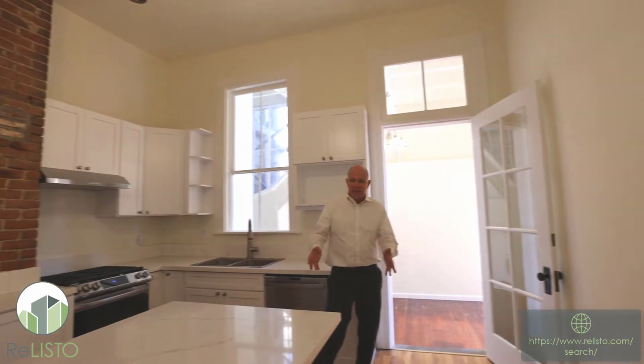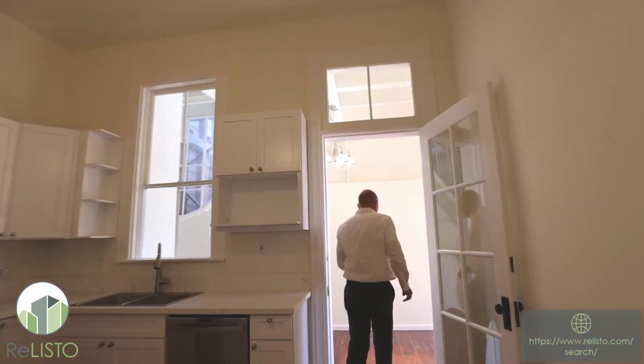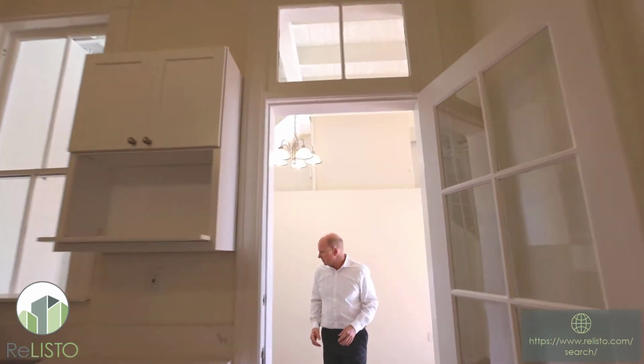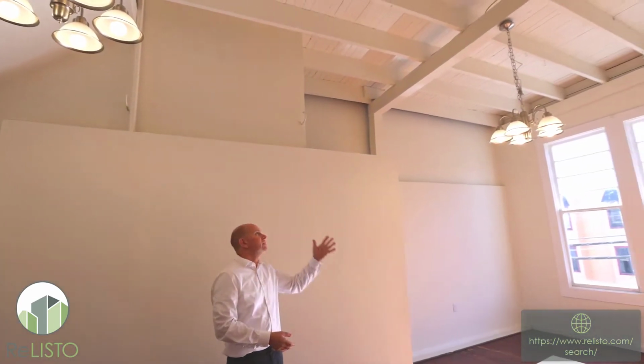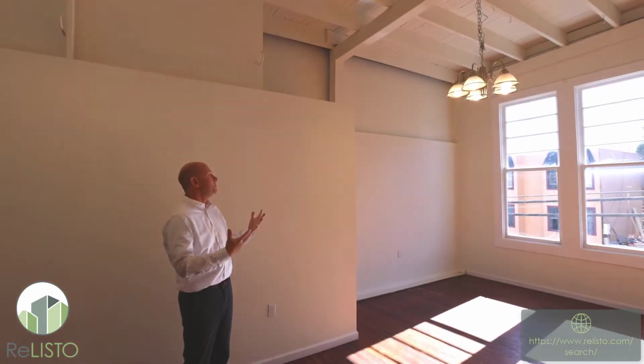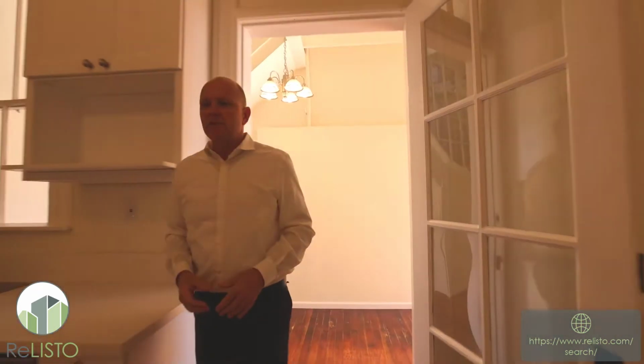So you might be hanging out here, eating, enjoying, cooking, and then if you want a more proper dining experience, there's a space right here for a dining room table, as well as here is the living room area. So you can appreciate the tall ceilings, open beam ceilings, lots of light shining in here. Just a really spectacular property. So let's go back. Let me show you the bedrooms. So this is the main living area.